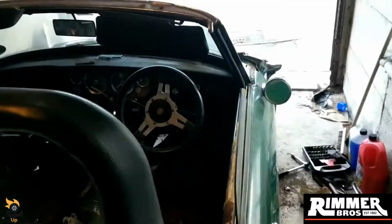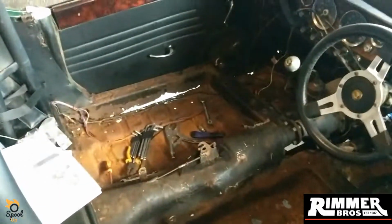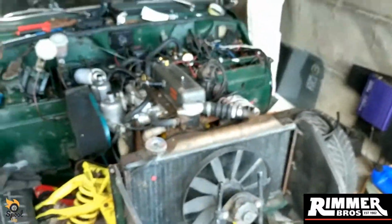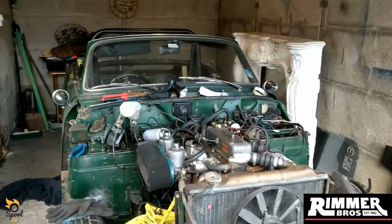Anything else I can sort of update you on? That's about it really. It's been just being out here in this cold garage. It's not mine. I can't even close the door and put a fan heater on. It's not my garage. It's not my electric. It is my neighbour's.